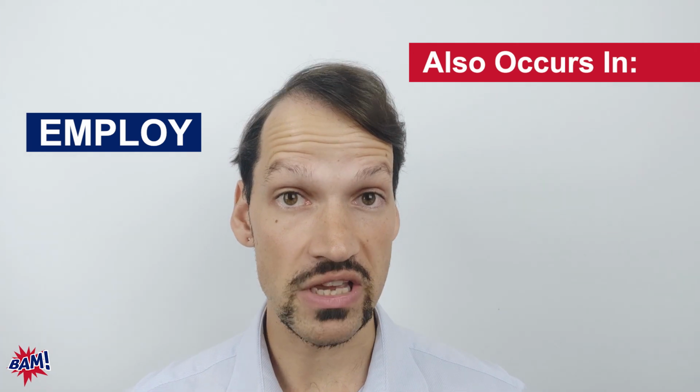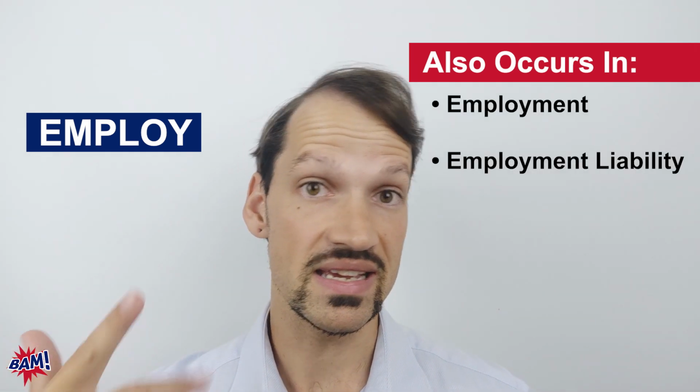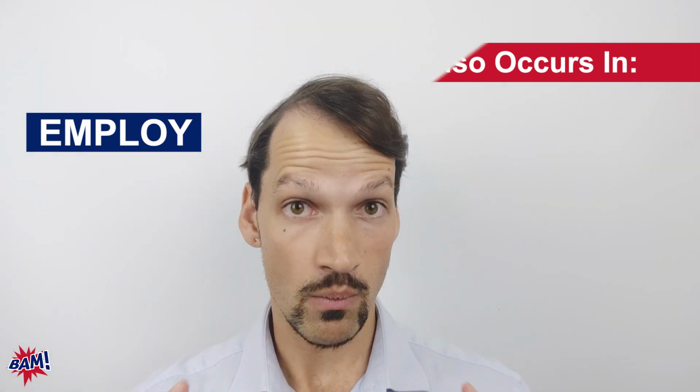Employ, employ, employ. Okay, just make sure that when you make this word, the first syllable is unstressed and the second syllable is stressed. Employ, employ, employ. This also applies if you're using the words employment, employment liability, self-employment. Okay, we want to make sure that we're stressing that ploy.